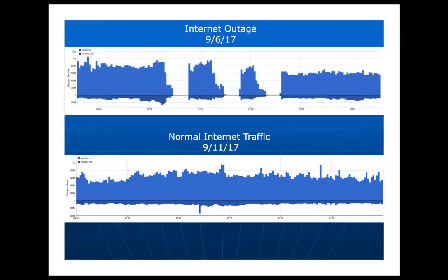Otherwise, say we want to put a new server up in the DMZ, and we have to figure out, okay, what's it doing? So we'll allow only the ports that it needs to function.